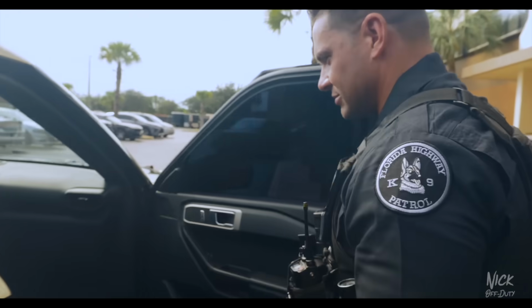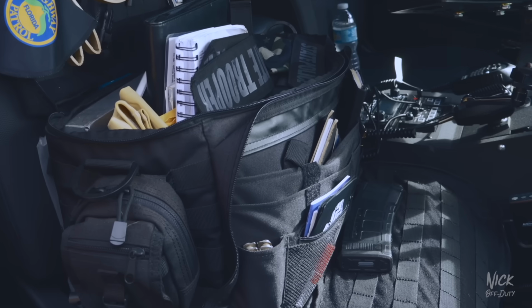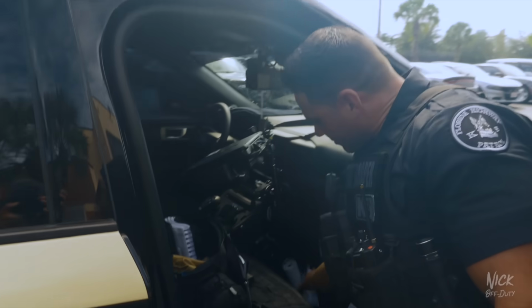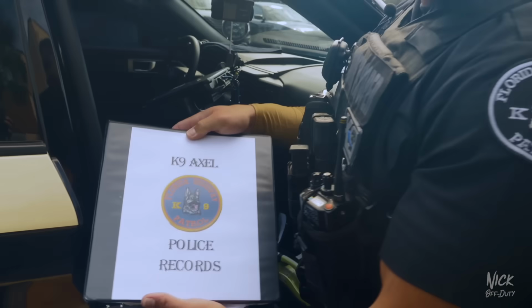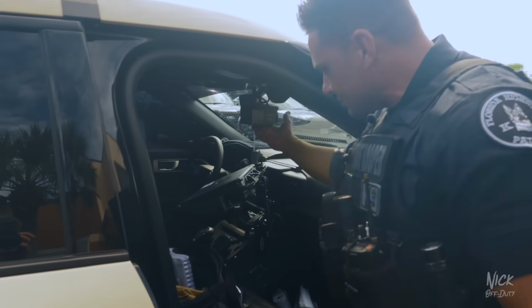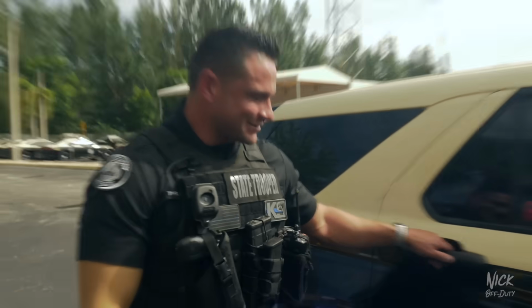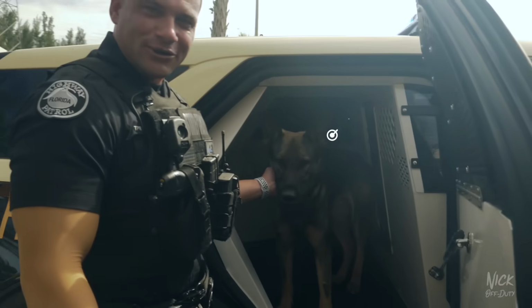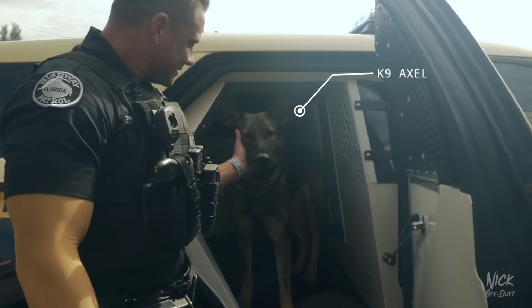This is my workstation. Basically got everything on my paperwork here that I need. My computer, more stuff for the road, my canine paperwork. Always have to have those. And my camera system. Introduce you to Canine Axel, my partner. Okay, and that's him. Hopefully you guys will get to see him working today.